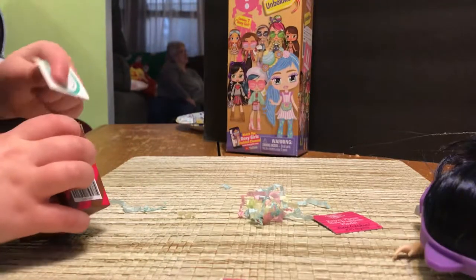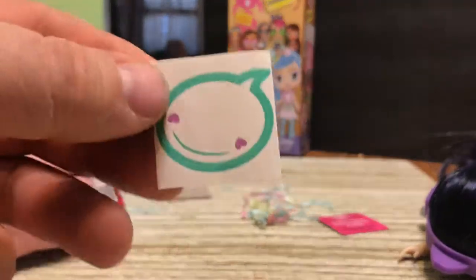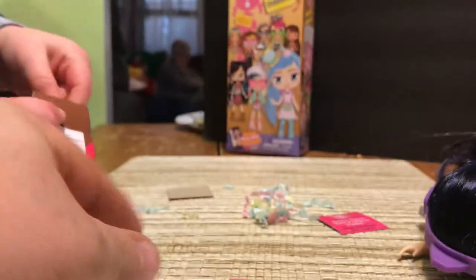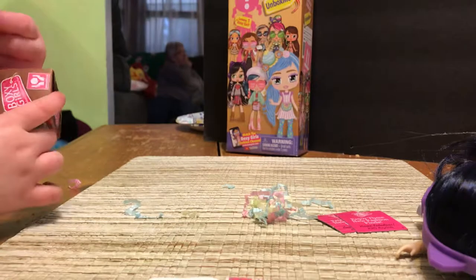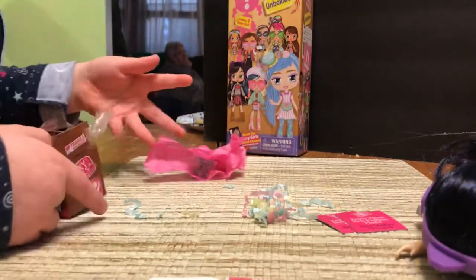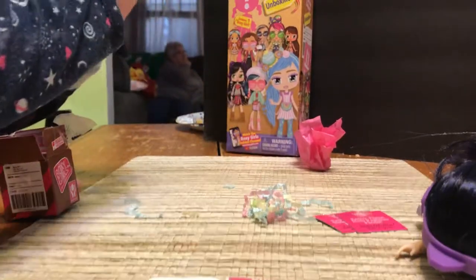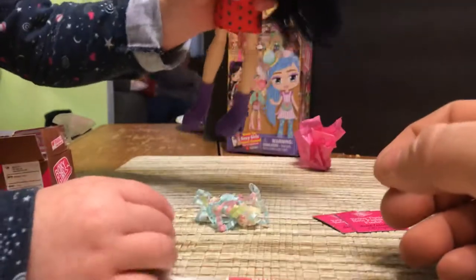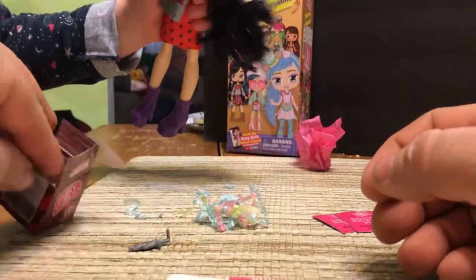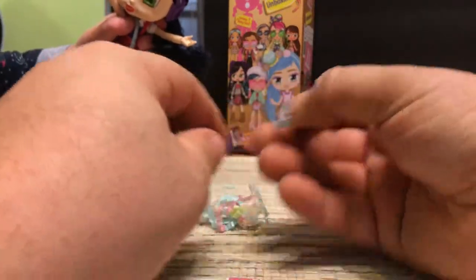What do you have here? Hold on, let's show everybody. We have, it's another sticker. And then, just enjoy these new fashion finds. Oh, what's inside there? Earrings. What is that? Earrings? Did they give her earrings? Is there two of them? No.